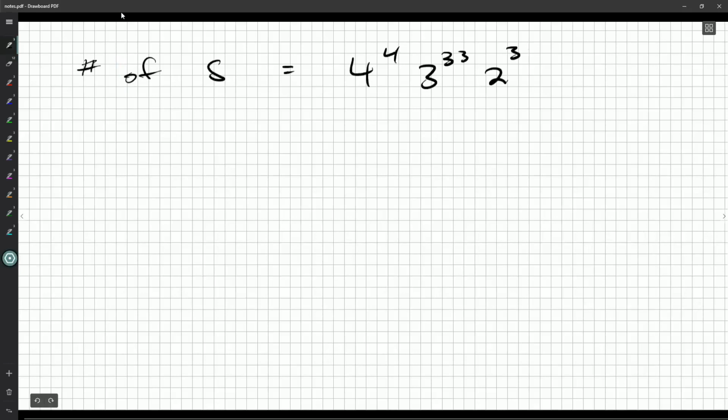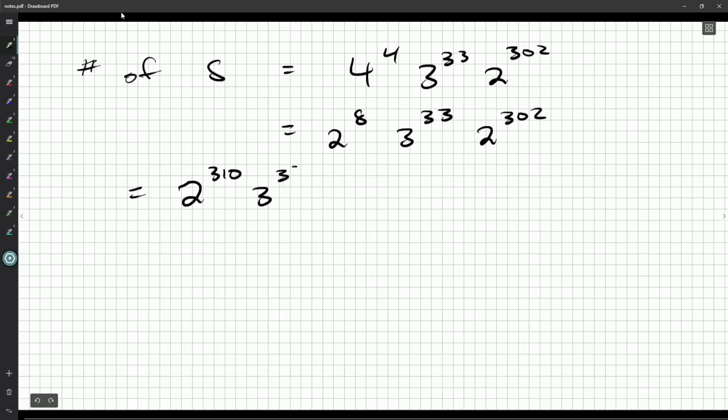And everything else will automatically get added in because it's not part of a geometric sequence, so it doesn't impact being triple free. So the number of different S's is 4 to the 4, 3 to the 33, and 2 to the 302. But we need to have it as a prime factorization, so we'll change this to 2 to the 8, 3 to the 33, and 2 to the 302. Combine those, we'll get 2 to the 310, 3 to the 33. So that's n. And it does have that nice little prime factorization.